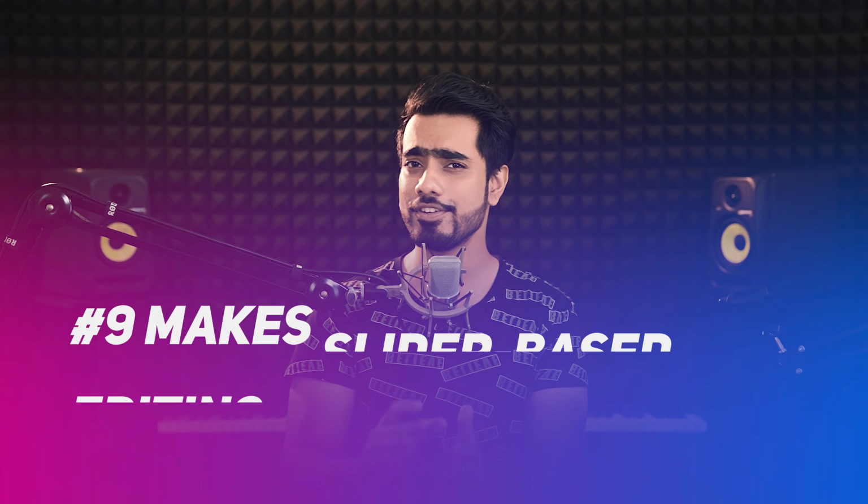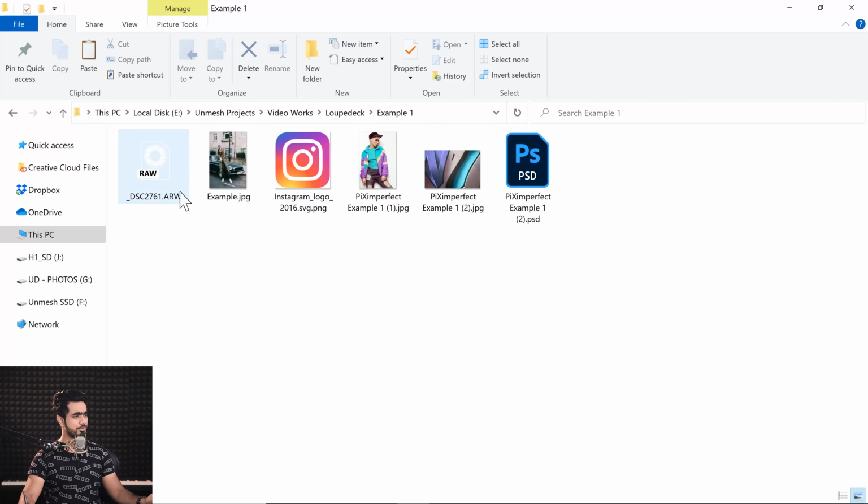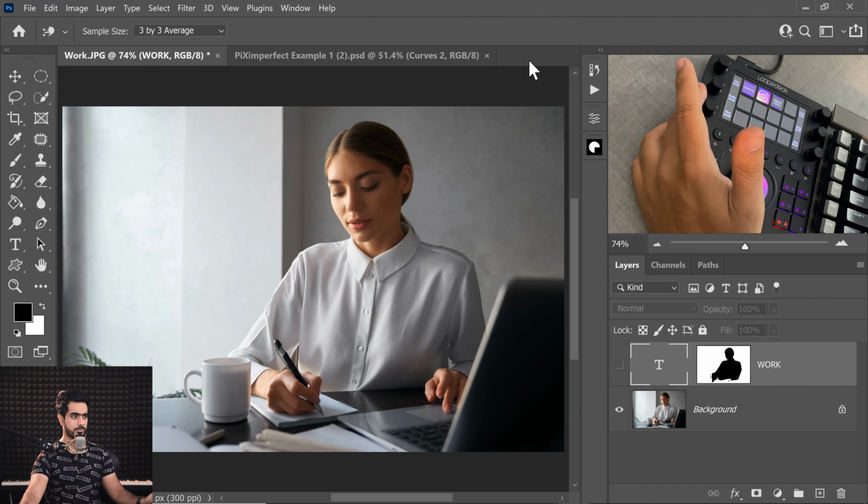Moving on to the final 9th feature that I like, and this is one of the features that make Loupedeck shine. Not just Loupedeck CT, but the previous versions as well. This is what it was actually made for in the very beginning. The ability to adjust the image just using dials and the knobs and adjust different dials simultaneously, see what works better for us. So I have a raw photo. I took this photo in Vegas, I think. So let's just drag it and drop it into Photoshop.